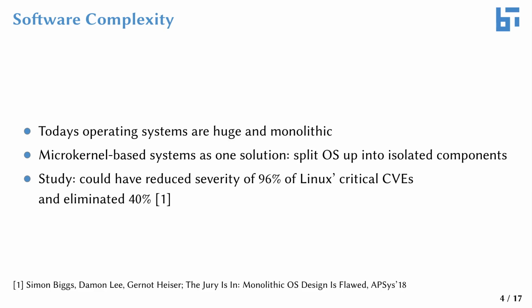One solution that has been proposed quite a while ago already are microkernel-based systems, where the idea is that you split up this huge monolithic blob into multiple pieces and you isolate these pieces from each other. And a recent study has looked through all the critical CVEs of Linux that have been found over the years, and the study has found that in 96% of the cases, a microkernel-based system could have at least reduced the severity of these CVEs, because in that case, the bug would have happened in one of these isolated components, and therefore it would be confined within this component. So the attacker would need another bug in order to cause harm to other parts of the system.